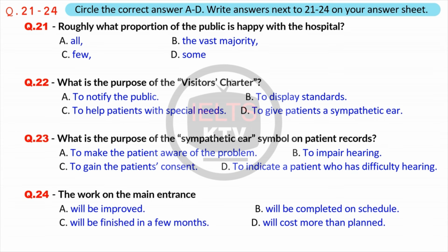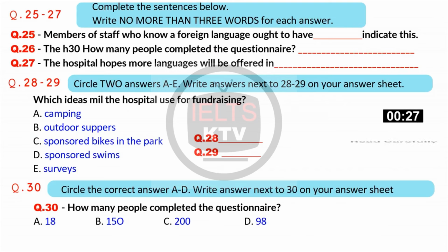You now have some time to read questions 25 to 30. Now listen to the rest of the talk and answer questions 25 to 30.